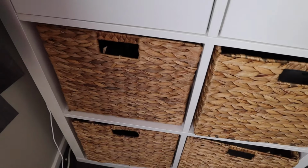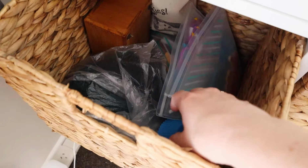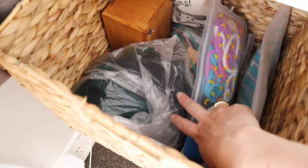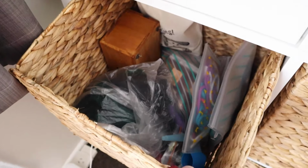And then I've got these baskets, and these are just things I've put in here. These aren't necessarily school related, but often my kids will pull them out while we're doing school for activities, like while I'm reading aloud.